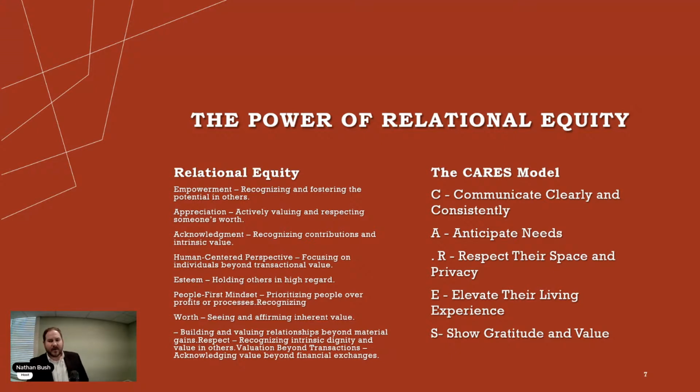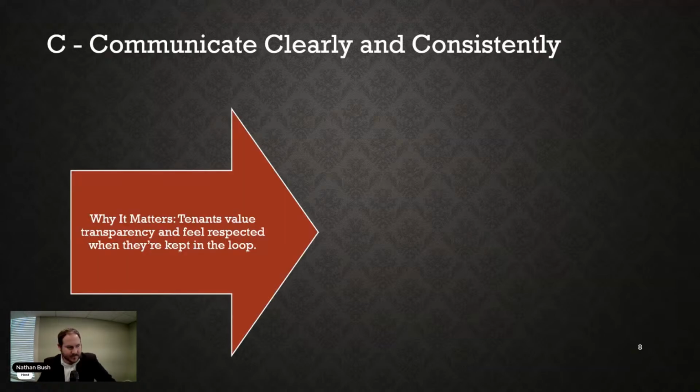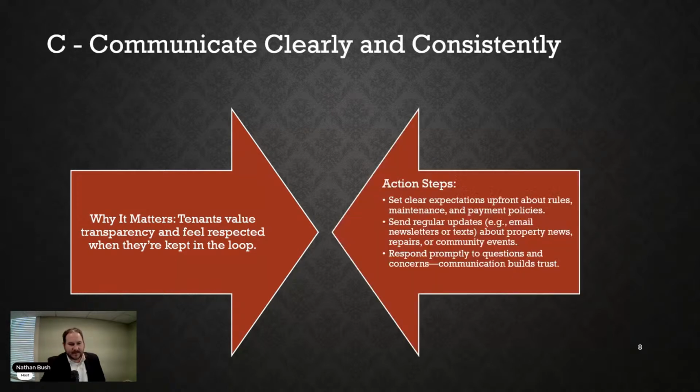When we're talking about communicating clearly and consistently, this matters because tenants value transparency and they feel respected when they're kept in the loop. If you don't become transparent with your tenants and help your tenants to have a better understanding of what's going on and communicate that to them, they're going to feel like you don't value them.